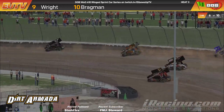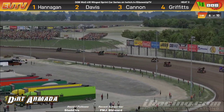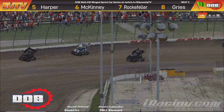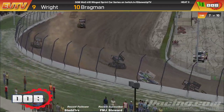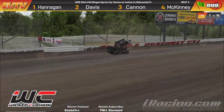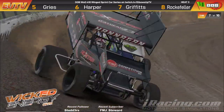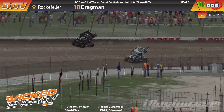Davis staying a little closer this time. Blake Cannon was the man that was, I almost said shot out of a cannon. Somebody smacked me. Great start for Cannon there, who makes his way around Dustin Griffiths. And he has closed up to this battle here for the race lead. Davis right on the back bumper of Mason Hannigan. Both of those guys on the high side, really working it.